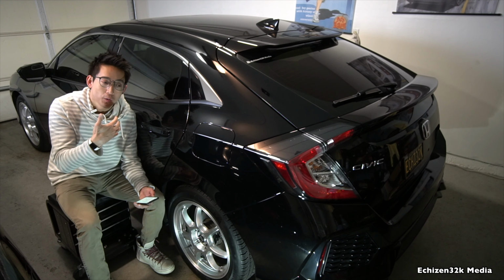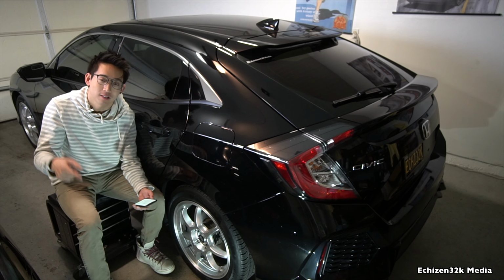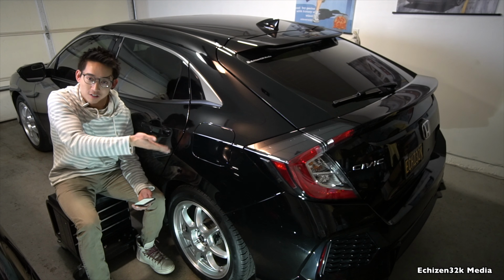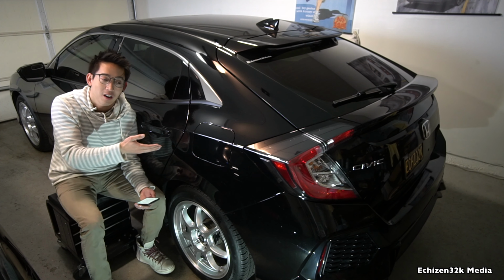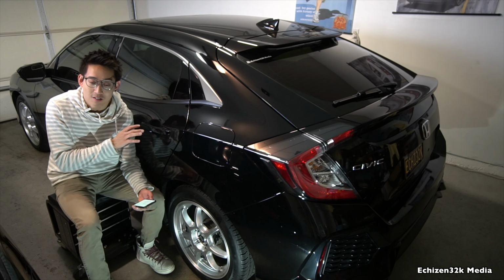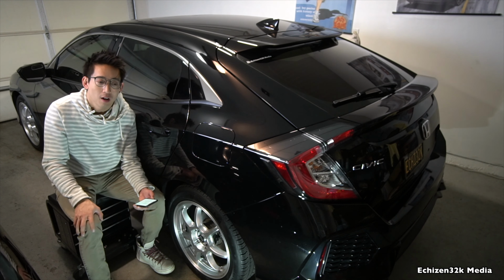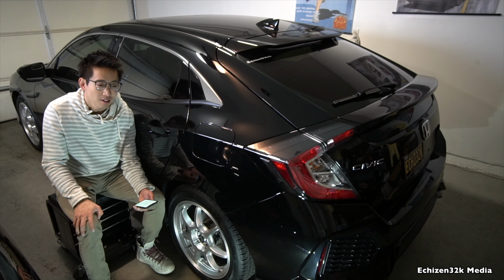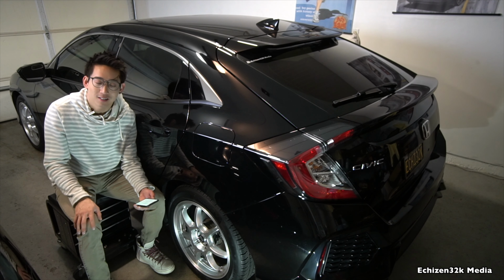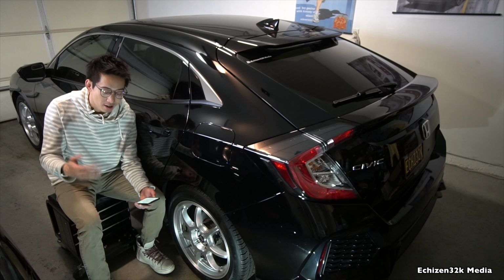When you start the car up and pop the hood, you hear that loud ticking noise, which is very common in the 10th generation Civics. If you've been looking for this car, you hear a tick, tick, tick. I'll try to take a video of that, but that's just the injector working, and it's the way the setup is. It's totally normal. You would think it's a valve knock or engine knock, but it's not. When you drive the car, it's fairly quiet, not loud at all.